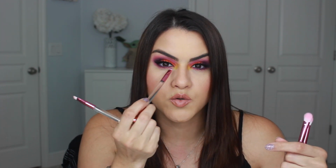It really gets into the lower lash line or the inner corner. As well as, I haven't played with these yet, but these are really soft to the touch. I can tell that it's something I will like.